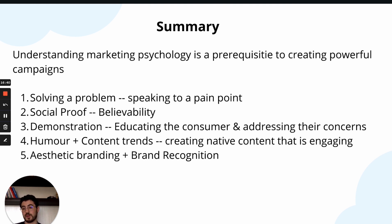The next thing we talked about is social proof. People are skeptical by nature, so you want your advertisement to be believable by incorporating a lot of trust. If you have any PR campaigns, incorporate those. If you have customer reviews or user-generated content, use them to make the consumer trust and believe the brand. Third is demonstration and educating the consumer and addressing their concerns. A lot of people face a barrier to entry before they buy your products, which is all the questions and concerns that they need addressed.